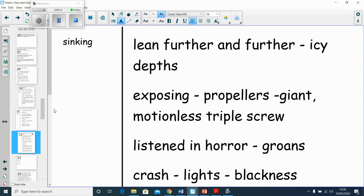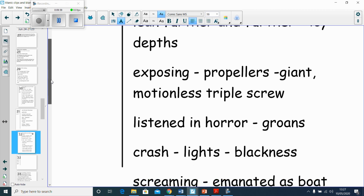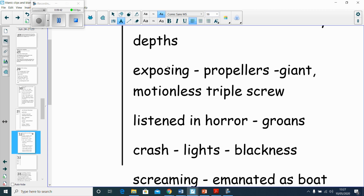Right, paragraph 3. All we're doing today is planning, is the actual sinking. So this is our opportunity to really get in some descriptive language. Okay, we could have some repetition. So here I've got the Titanic went further and further into the icy depths of the ocean, and really describe it. So if you watch the real-time video, at one point it gets above the sea level and you can see the massive propellers underneath it. So you can say Titanic was lifted above the water, exposing its giant motionless triple screw propellers.